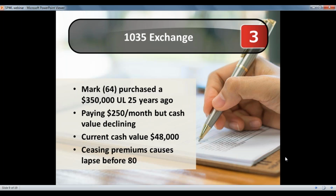Well, Mark looked into that. In this case, if he stopped paying premiums, the policy would still lapse before age 80. So that's not an option for him. You might have a person with another scenario where their policy is old enough, it doesn't have a no lapse guarantee provision in it. And it's relying just on the cash value to stay in force. At interest rates from 25 or 30 years ago, it ran fine, but not at today's interest rates.